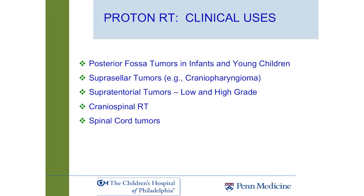Our clinical uses as it stands right now emphasize posterior fossa tumors in infants and young children, and these are situations in which we can now safely radiate. When I say safely, I'm using that in quotes here. I'm saying it not in the point of causing severe cognitive damage, but safely radiate infants and young children without exposure to the normal thinking portions of the brain on a large basis. Suprasellar tumors like craniopharyngiomas are very much a perfect tumor type for proton radiation therapy. A variety of low-grade and high-grade supratentorial tumors, as well as the craniospinal radiation that I just showed you.